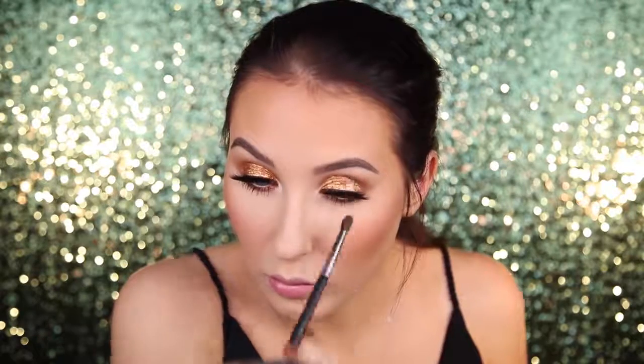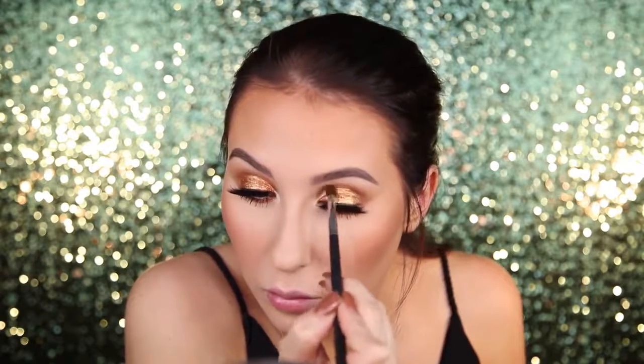It just blended everything out since it is a similar color as the Pat McGrath, but just a little bit lighter and a little less metallic. It really made everything come together and look really beautifully blended.